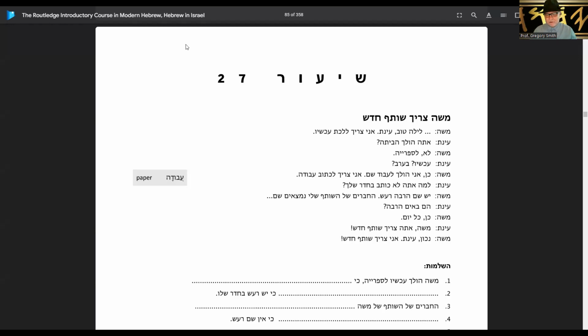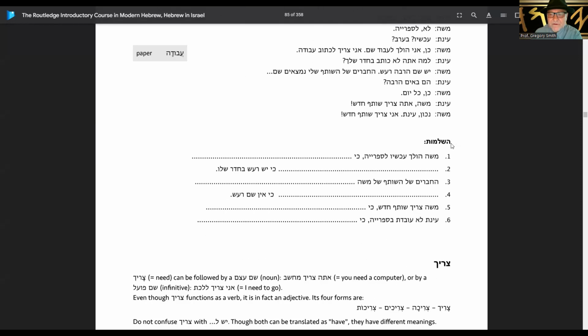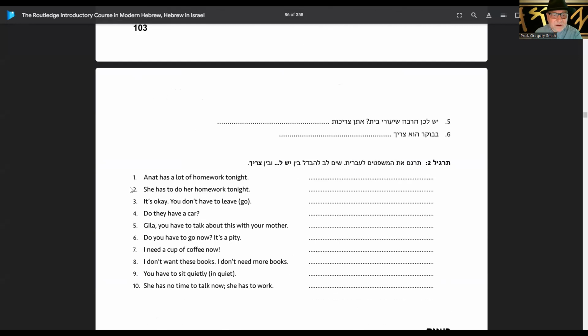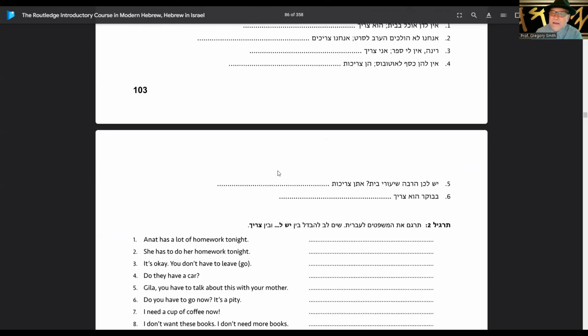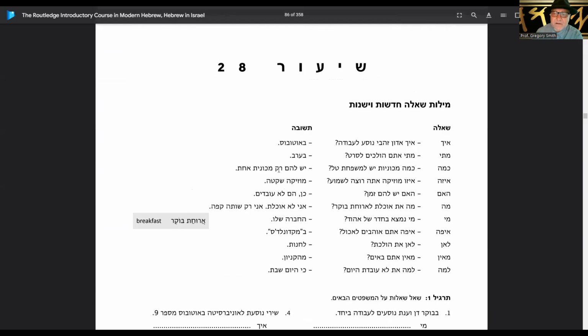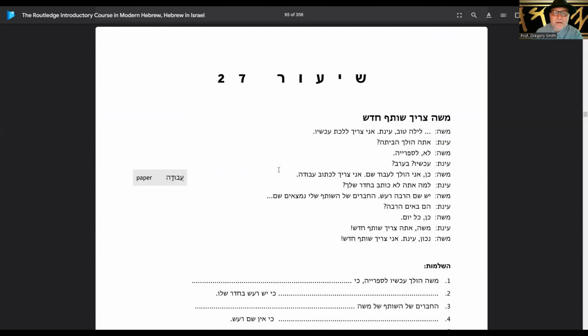Welcome back, folks. We're going to do a little more Hebrew today, and it looks like we finished Shiur 26. Now we're on Shiur 27, and so we've got this discussion here. We have some questions, and then some other details. This looks like a pretty good program here. That's a multiple choice, it looks like. This actually is not as long of a lesson as, say, the previous one. The previous one seemed to go over a lot of material. So we're going to start here and see what we can come up with.